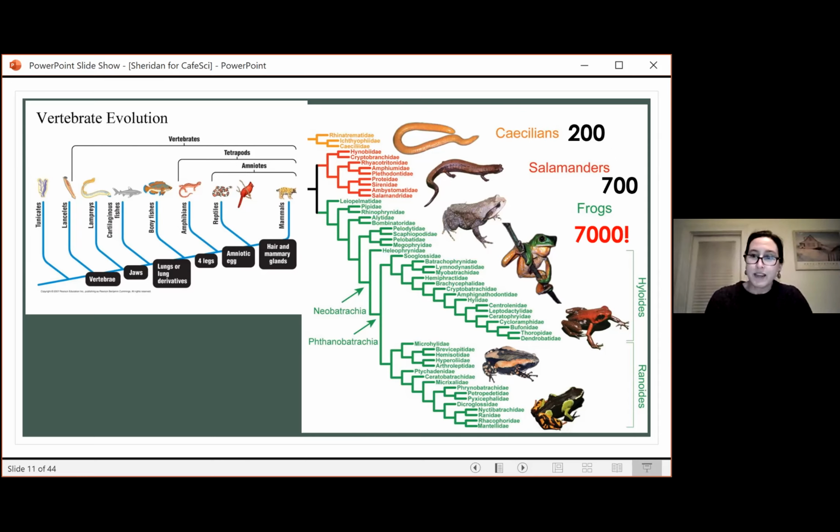So all of this is to say that while amphibians in general are very diverse, the frogs are the most diverse. And because they're really diverse, that gives us opportunities to answer lots of interesting evolutionary questions as well as ecological questions.